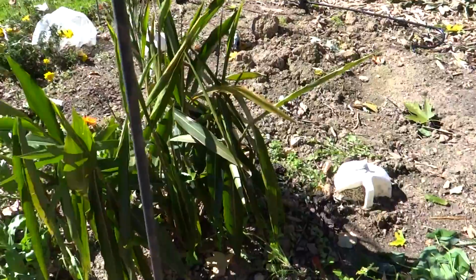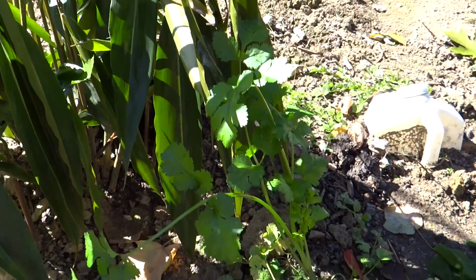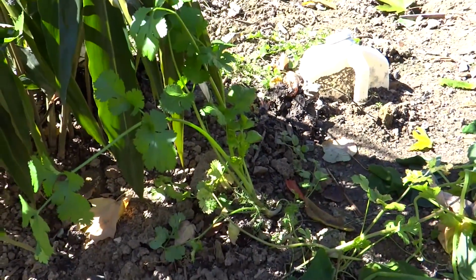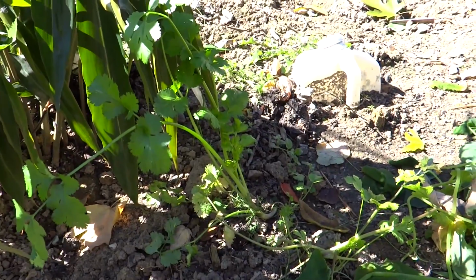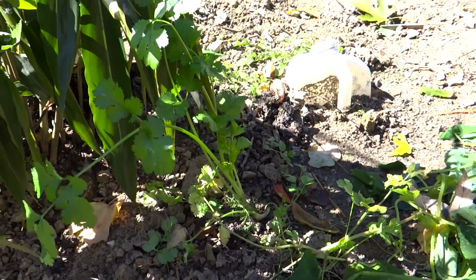I was curious to see if my cilantro would make it. And let's see. Okay, there's one cilantro plant, and it's shielded and protected a little bit by the ginger here next to it, so it looks pretty good. I'm going to harvest that and use the root in a Thai dish that I want to make. But you typically use the root and not the leaves of the cilantro plant.